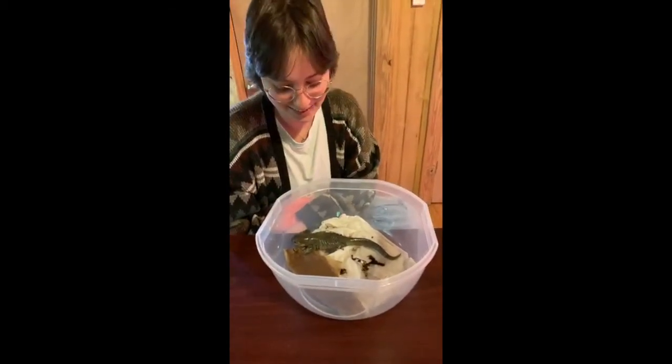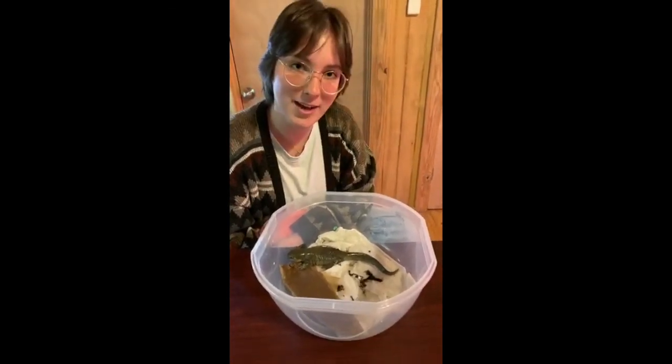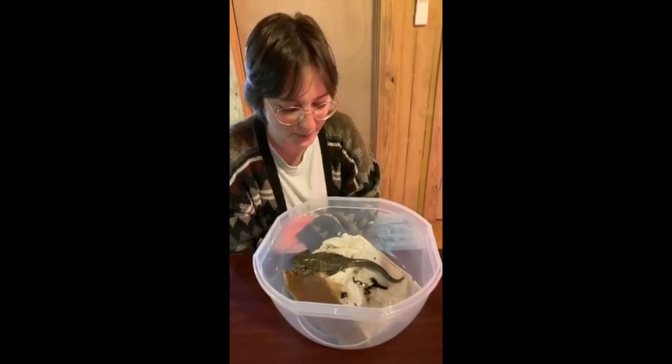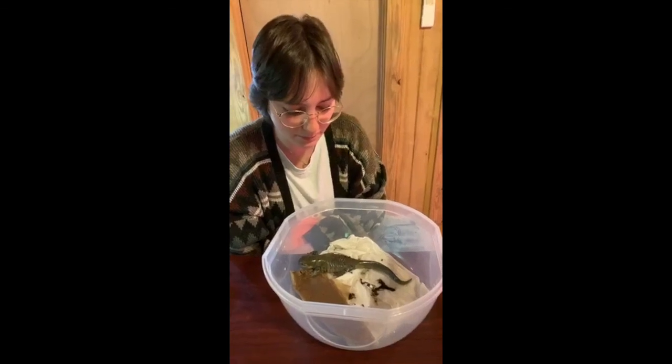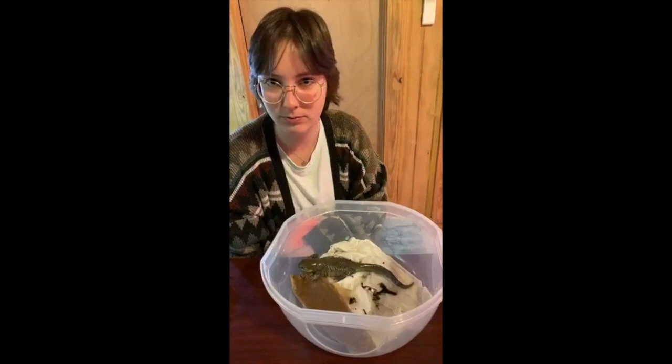How much does he weigh? Do we have any idea? I honestly don't know. I know that he weighs more than he's supposed to. But I don't know if I can really compare him to anything. He probably weighs about the same as an apple.